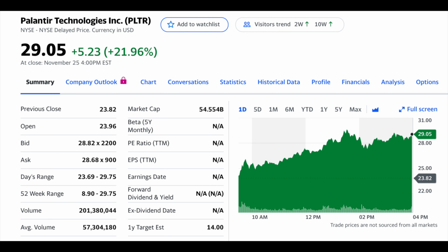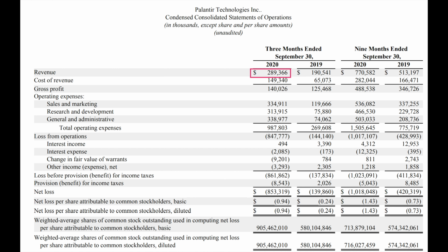Palantir closed yesterday at a price of $29.05 per share, since it went up over 21% in a single day, and today the market is closed, so we'll have to wait until tomorrow to see its performance. They reported earnings about a week or two ago. To start, they reported $290.3 million in revenue for the third quarter, which is an increase of almost 52% in comparison to the same period last year.